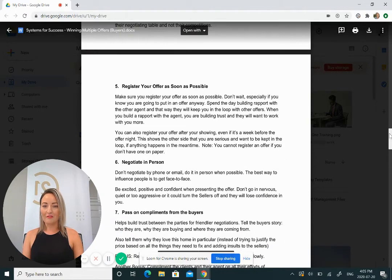Tip number 5, register your offer as soon as possible. Now, this could go either way. I know on offer night, it'll say register your offer by 5 p.m., and there are really no offers until, say, 4:59 or 5:01 p.m. So some people prefer to wait for their offer before they register it. I think it's a really great idea to register your offer as soon as possible. Don't wait, especially if you know you're going to put in an offer anyways.